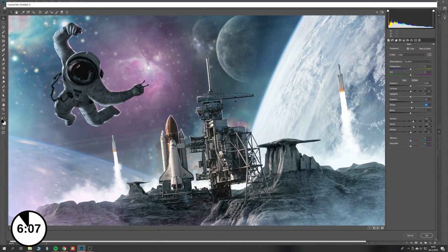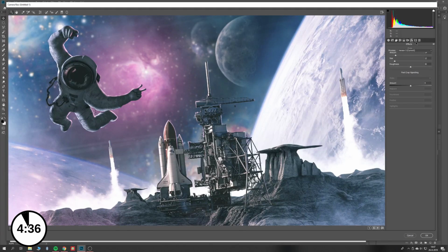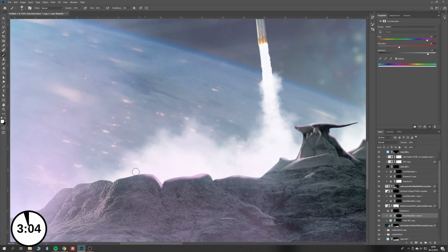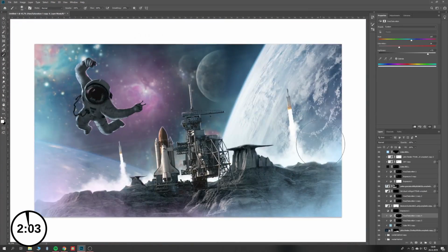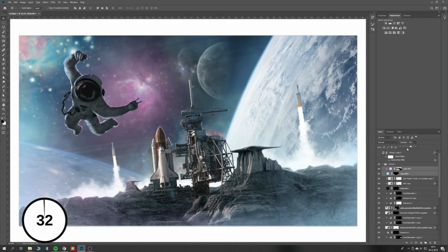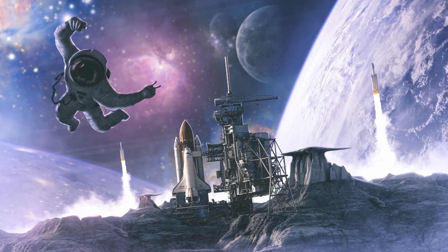So then I added a Camera Raw filter to it, did some tweaking. It did get a little better. But then last minute I was like, shit, the landscape doesn't have a single highlight or anything. So I rushed this. I literally just added some highlights to that too, and there you go, that's the end result.